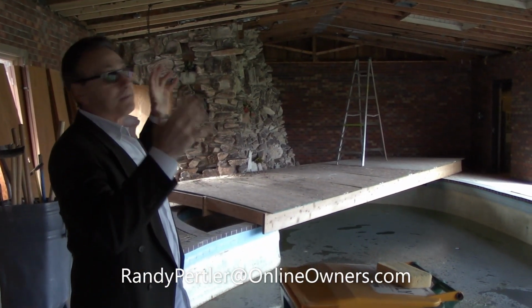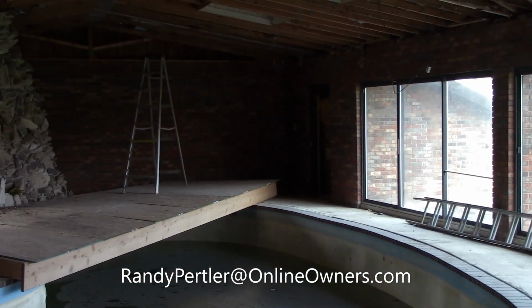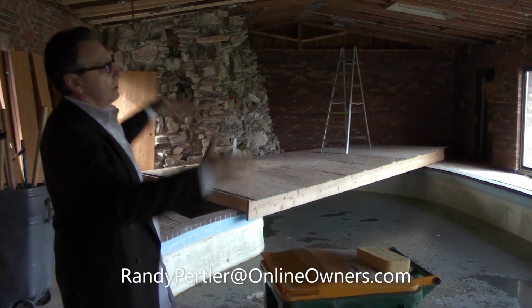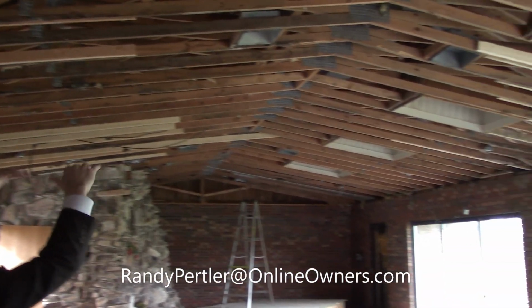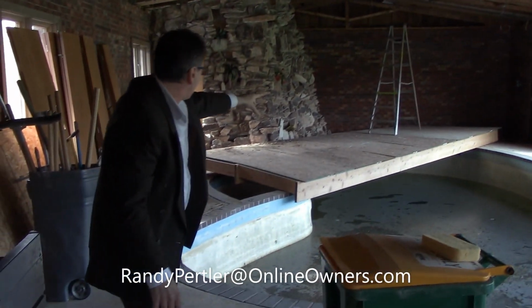Also, there's a separate furnace. That room right back there where the doors open, there's a furnace in there, and there's the heater for the pool there. So this will be a heated pool. This room will be heated separately. We got rid of the old ceiling. That's all going to be new now. So all new ceiling. There is a hot tub. I don't know if you can see it. It's under that walkway that we've got.